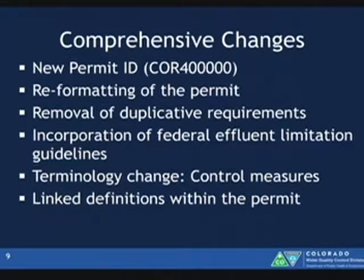There's some terminology changes for sure. So control measure, that's a big terminology change. Everybody's used to BMP, best management practice. Now we're saying control measure. It's the same thing. It's just more comprehensive. If you say BMP, I'm not going to ask you to give me $1. I know what you're talking about. So don't get so caught up, because really the intent is the same.